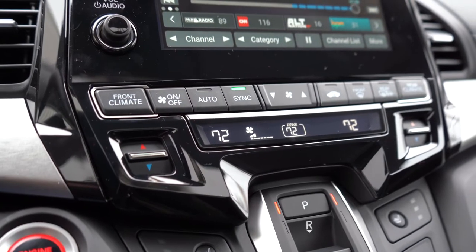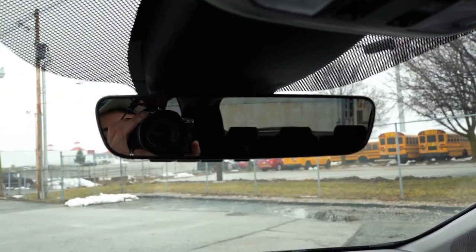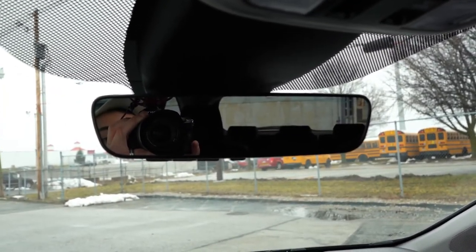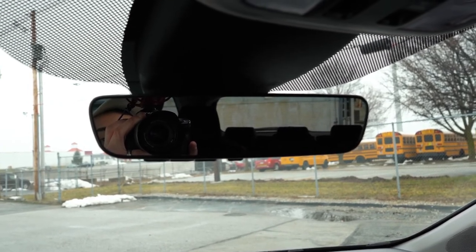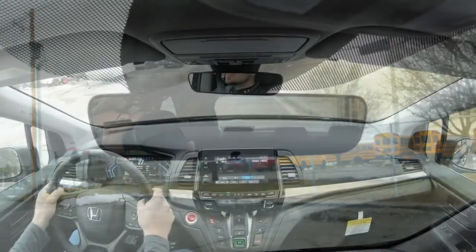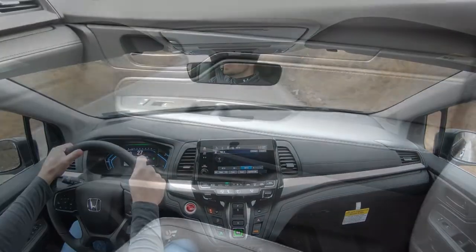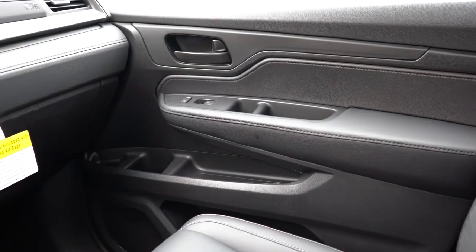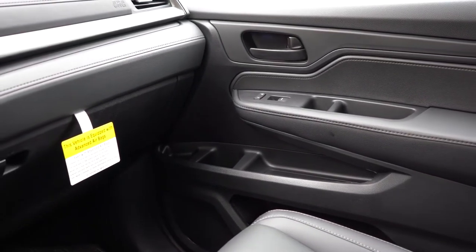Tri-zone climate control coming with the EX trim level and up. Home link controls, this is another big one for me, for up to three different garage doors found in the bottom portion of that rear view mirror if you were to go with that EXL trim level and up, again, that we have today. So auto dimming rear view mirror, again, with the EXL trim level and up. You get some blue ambient LED lighting for the Touring and Elite trim levels only. Also wireless phone charger for the Elite trim level only.